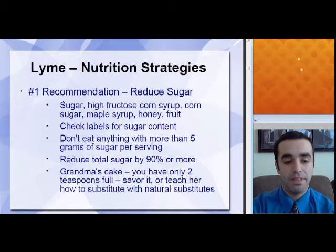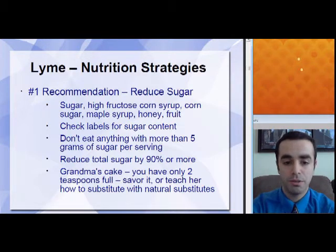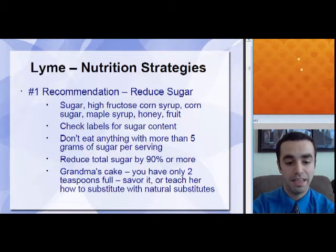So what happens if you're at a party at grandma's house and she makes a really good cake and you really want to eat it? As you're trying to get better from Lyme, you're going to want to avoid as much sugar as possible. Do eat it a little bit, so just have 2 or 3 teaspoons full. Savor those teaspoons, or teach your grandma how to make her cake with natural sugar substitutes, which we'll talk about in a little bit, and in that case you would be able to have the cake.